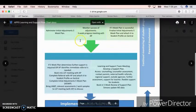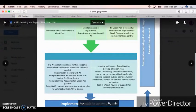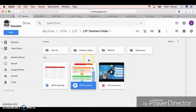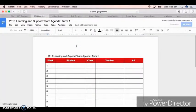However, if the 5-week plan determines that further support is required, or the AP identifies that immediate referral is needed, then you book into the Learning and Support team meeting with your AP. So you both book in, and that will be here. This is a Google Doc, so that means that as soon as you book it in, it's live and it saves. You don't need to save it yourself.